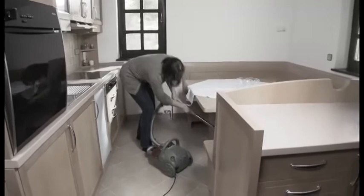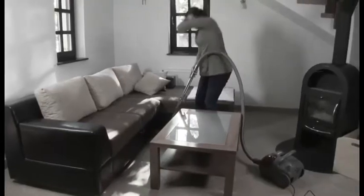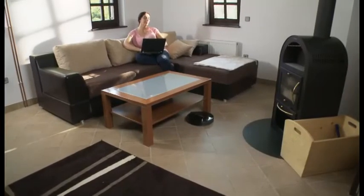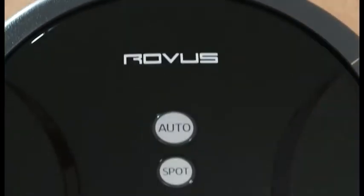Do you hate the fact you have to vacuum at all and sacrifice your free time? Do you wish someone else would do this? Yes, a smart cleaning robot would be perfect. Introducing Rovus Smart Power Delux, the robotic vacuum cleaner that does the job instead of you. Let Rovus do the work.